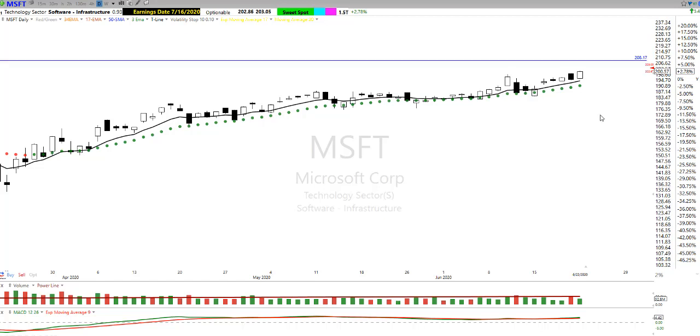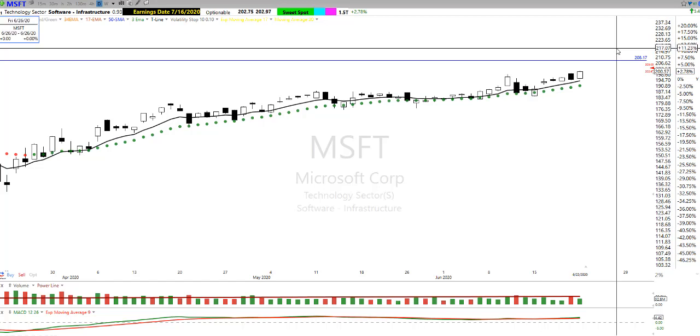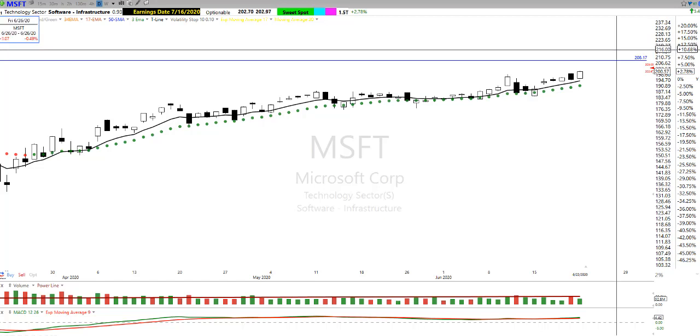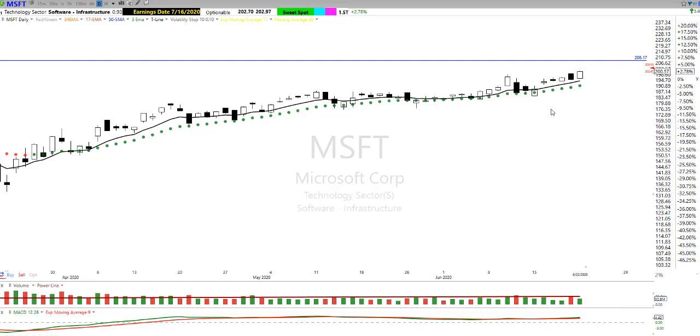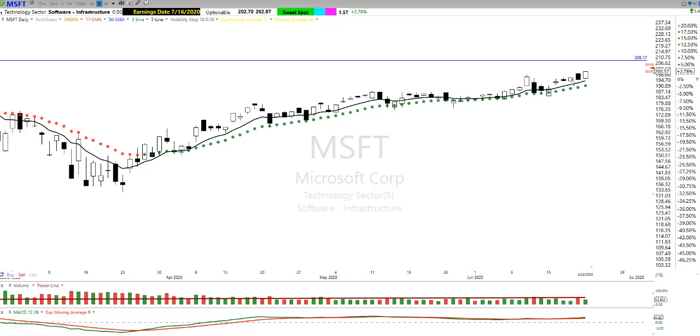Watch that 208.20 area up here, 208.20. 208.20 gets you up into the teens, 2 something, up into here. Keep an eye on Microsoft. This thing's been strong. It has its pullbacks. You know, it has its days that it needs some resting. But it keeps climbing. It keeps working, keeps doing the job up here. Microsoft, MSFT.